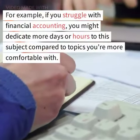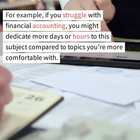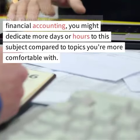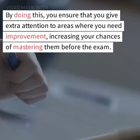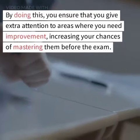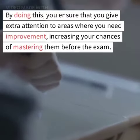For example, if you struggle with financial accounting, you might dedicate more days or hours to this subject compared to topics you're more comfortable with. By doing this, you ensure that you give extra attention to areas where you need improvement, increasing your chances of mastering them before the exam.